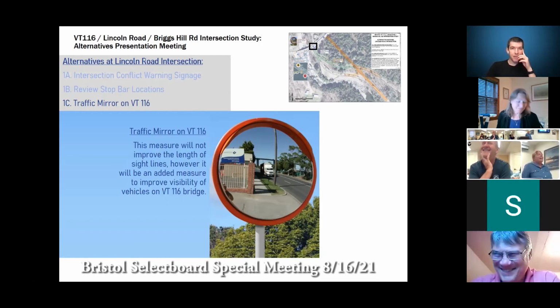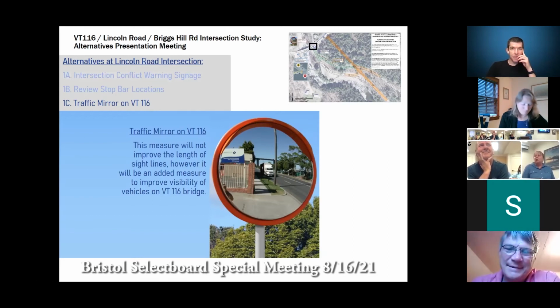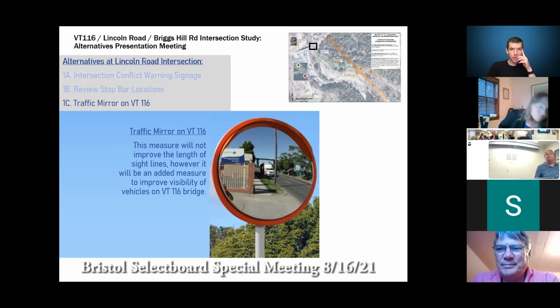Okay, one thing I haven't looked at was comparing when the bridge was installed with the history of the crash data. That's something we could take a look at. It depends what year the bridge was installed, because the crash data didn't used to be as good. 98 was the other one, after the flood. We did the lower one first.